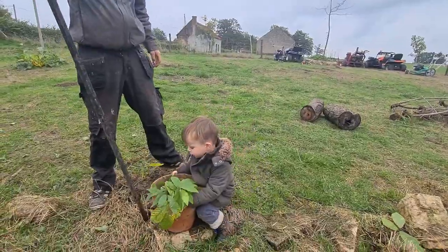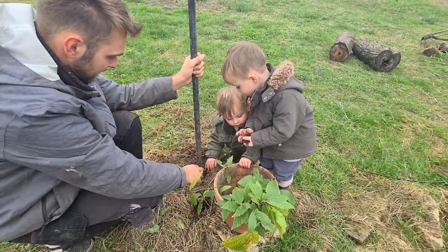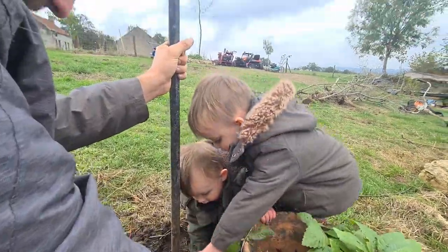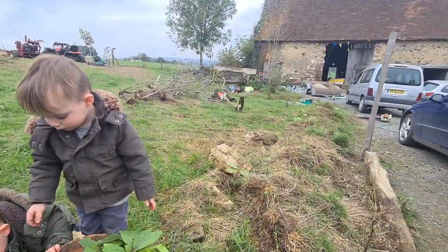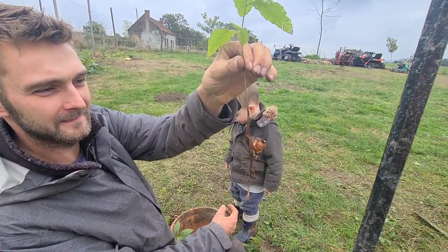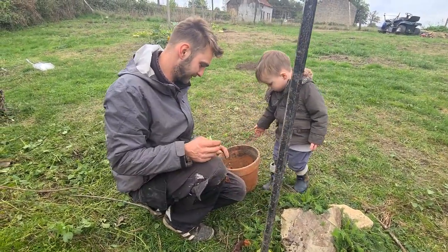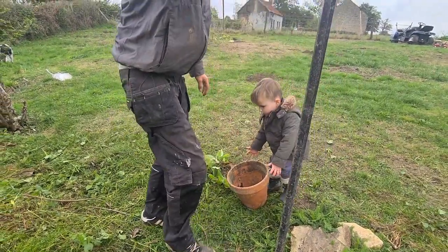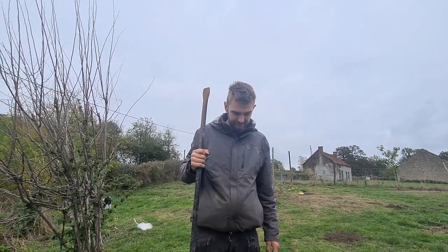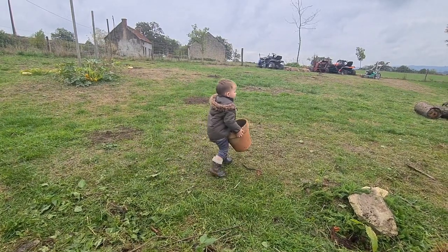Oh, strong boy. That one? In that hole. Good boy. No more? Still got the chestnut one. That's so cool. These are the edible ones, aren't they? Yeah, sweet chestnut. The other chestnut's conker. Oh, I love conkers as well, though. When do you reckon we're going to get the nuts from them? Well, it won't be next year. Oh. Is it heavy?